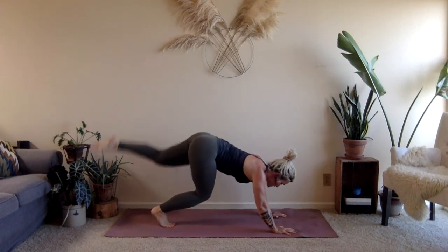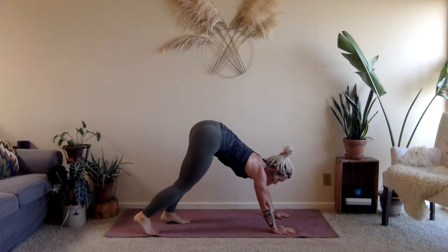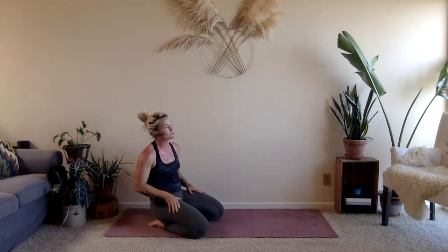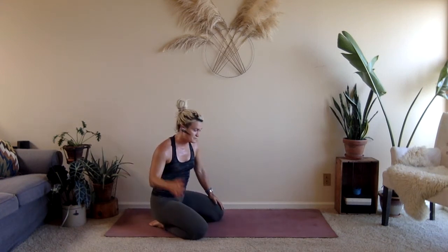If you're feeling pretty good about it and you want to try switching your feet in the air, that's cool too. Don't get too wrapped up in how you look when you do handstand kicks because nobody's watching you and you're also not going to hit somebody because you're all by yourself.